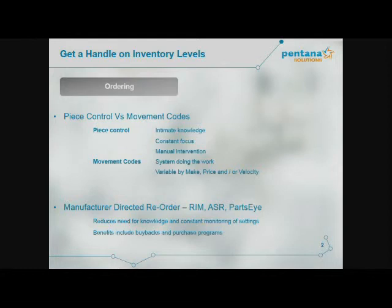They do include buybacks in it, and a lot of them will have purchase programs as well, where they'll look at where they're trying to chase their targets. They'll offer some discounts. They know what you've got. They know what you're selling, so they might offer you some extra incentives to push some extra parts in. So it's all about getting the right stock on the shelf, so you're buying it at the right price and increasing your chances of getting margins.